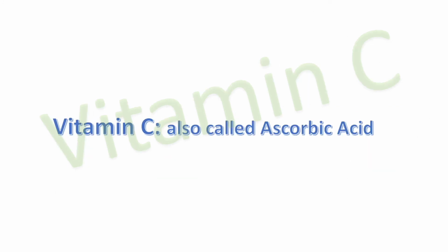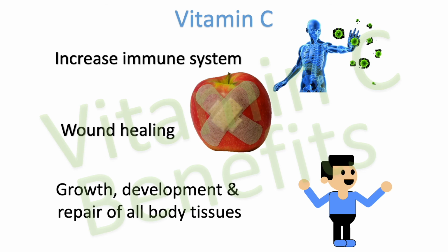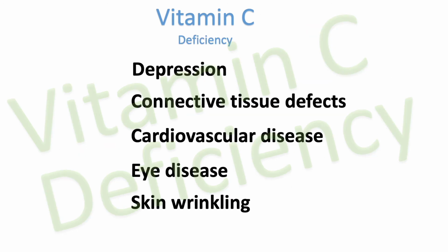Next, vitamin C. It is also called ascorbic acid. Vitamin C sources: bell pepper, spinach, pineapple, grapes, oranges, and broccoli. Vitamin C benefits: it increases the immune system, helps in healing wounds, and also helps in repair and growth of all the body tissues. Let's find vitamin C deficiency, which is depression, cardiovascular disease, eye disease, and skin wrinkling.